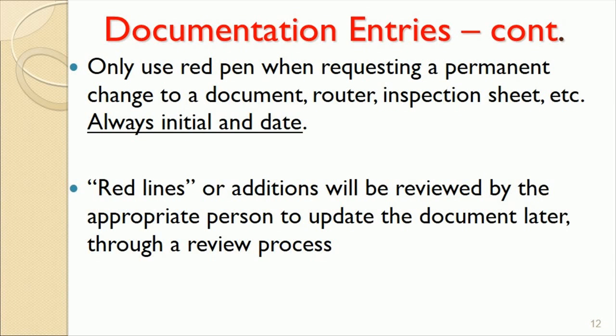Only use red pen when requesting a permanent change to a document, router, inspection sheet, etc., and initial and date. Red lines or additions will be reviewed by the appropriate person to update the document later, through a review process.